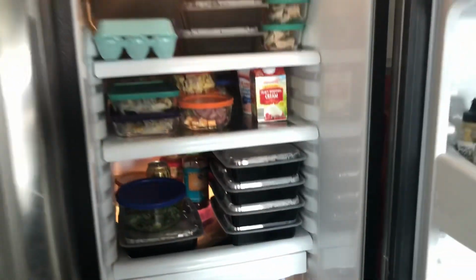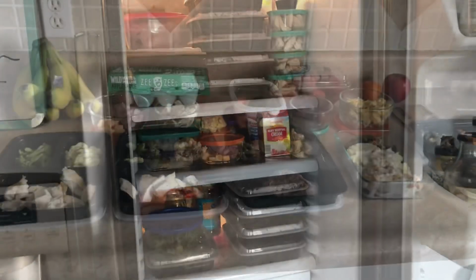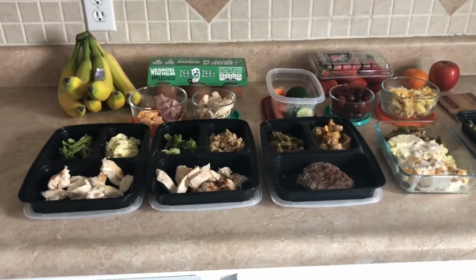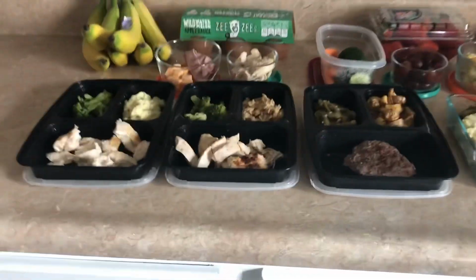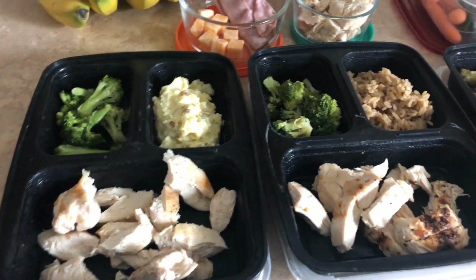All right, I will go ahead and show you what's inside a few of these containers. Okay, so this is pretty much one of everything that we are eating for the week. I'll take you through meals first. I kept it really simple this week.